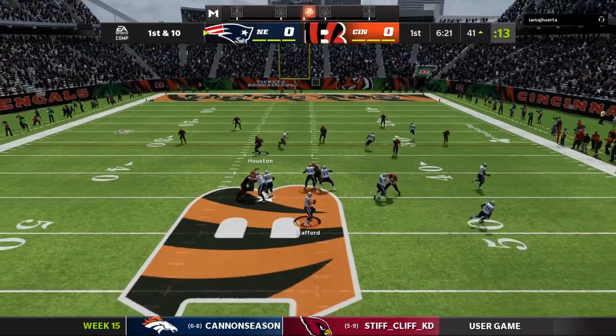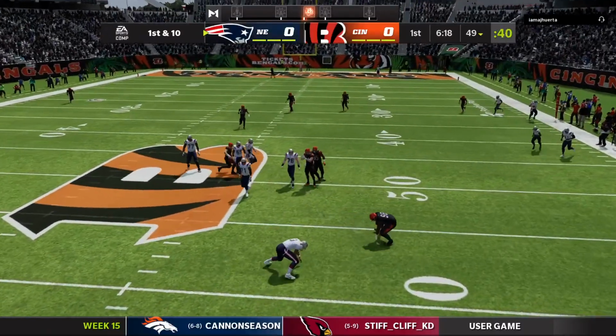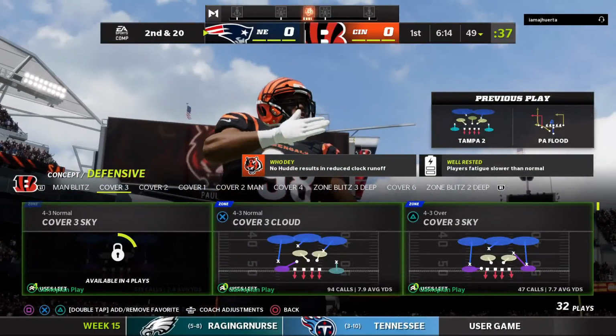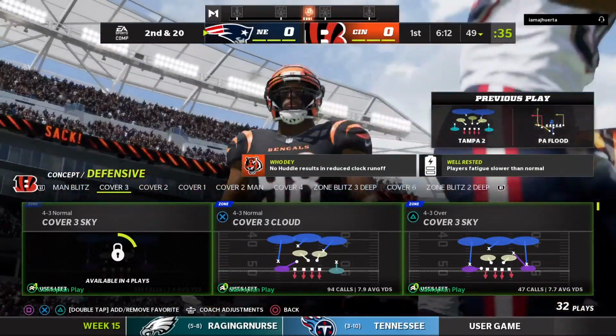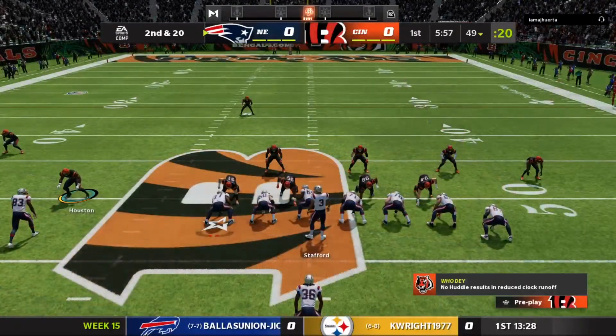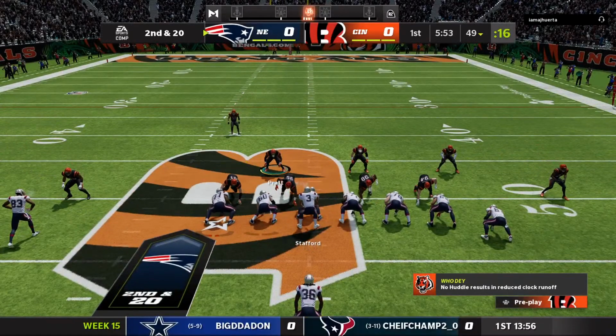Back to throw, Stafford. And he's going to have to eat this one as down he goes. DJ Reader forced his way through, drops him for a loss of 10 yards. Gotta hope that's not a sign of things to come as they face an early 2nd and long.